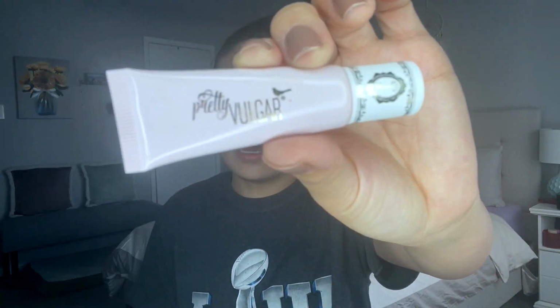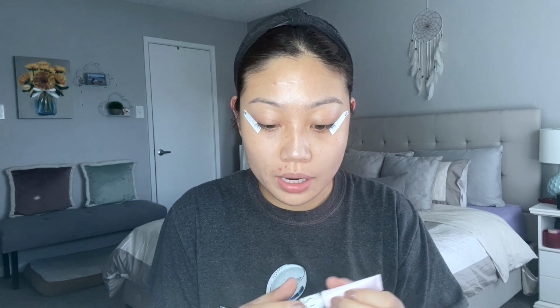Okay, so let's go ahead and get started. I put my e.l.f. line and define eye tape on. Okay, so it's been a minute since I've started with the eyes because I haven't done a full glam look in honestly a couple of months, I feel. So yeah, I am just going to take my Pretty Vulgar eyeshadow primer and I'm just going to prime my eyes.